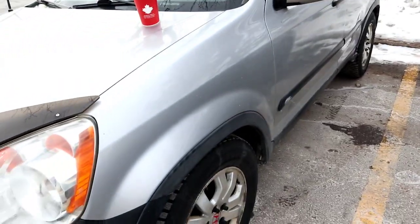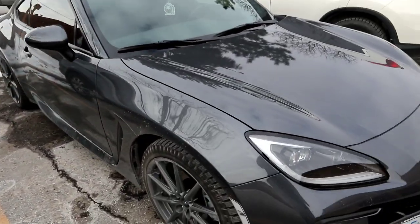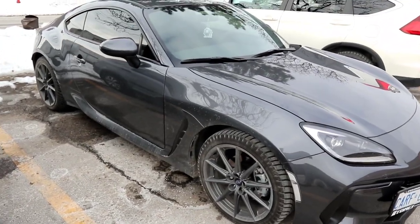All right, guys, just grabbing my coffee with me to take inside. It's a beautiful day today. It's not that hot, it's not that cold, just right. And there we go, she finally locked. Guys, I took the CRV for a much needed wash. Look how fresh that is. And this is Chris's BRZ. It's looking good. Can't wait till he finally slams this thing, because it's like 4x4. It's higher than the CRV almost.